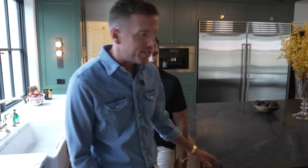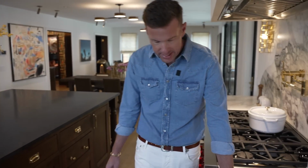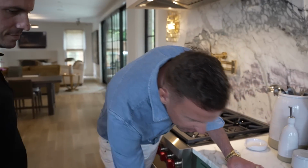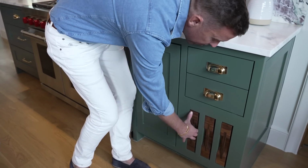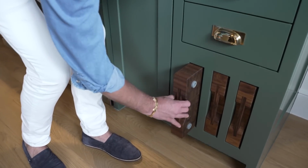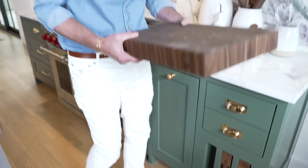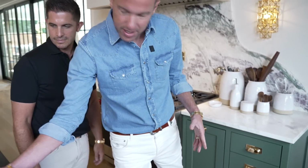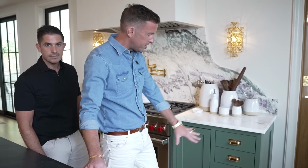Why don't we talk about these over here by the stove, these cutting boards. We built in this area to have these custom wood chopping blocks. And then once you have them built, these slots, you have to have a cutting board that is made perfectly sized. So these were handmade in Michigan for us, and they're these beautiful walnut boards that we can use, and then they slide right back in here perfectly, and so that is both decorative and functional.